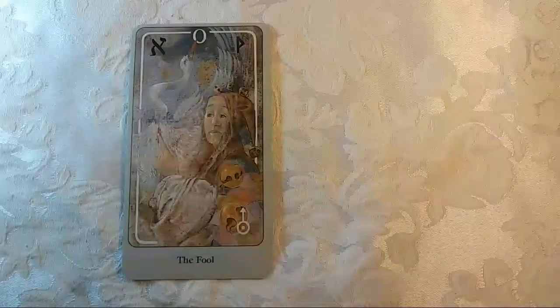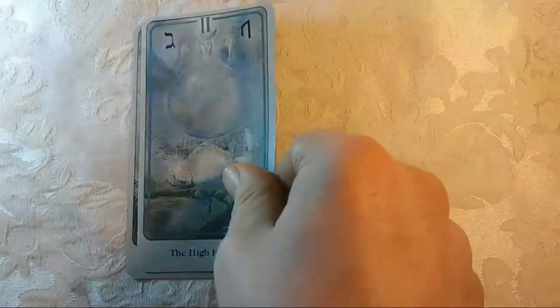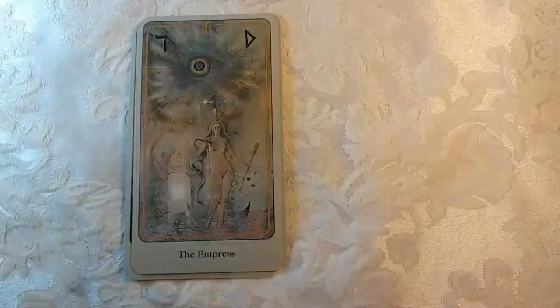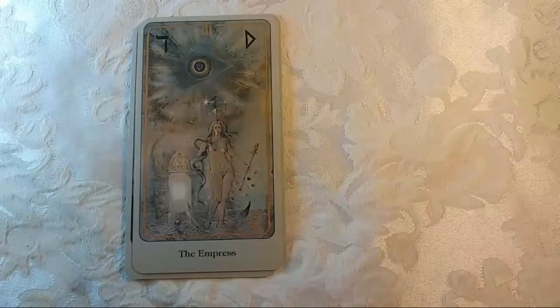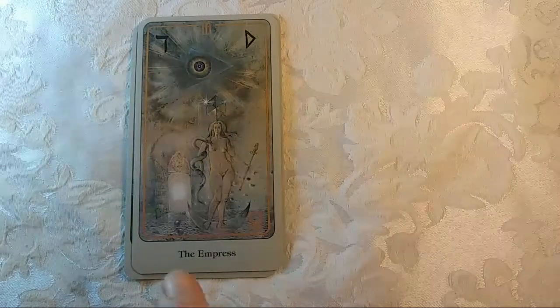Alright, let's start off with the major arcana. People say this is loosely based on the Thoth deck. I refuse to read the Thoth deck. Basically, I think Aleister Crowley is a nut, and I don't want anything to do with him.